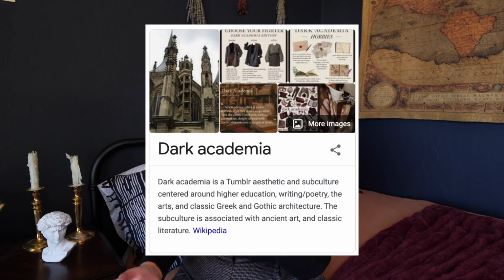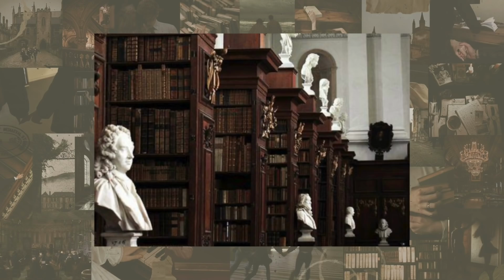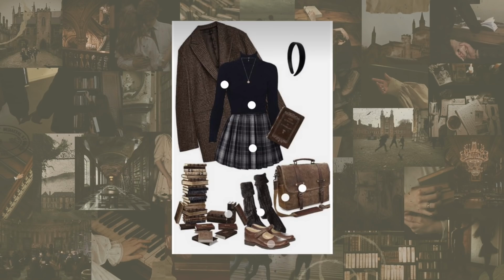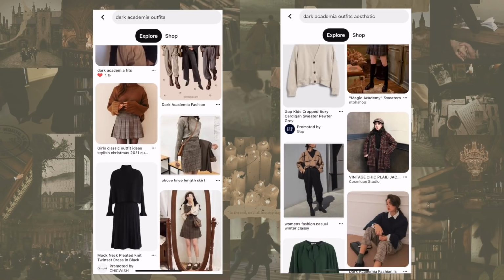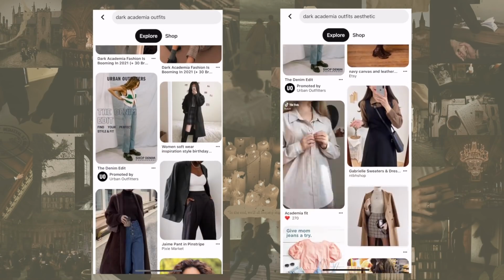If you aren't familiar with what dark academia is, it's essentially a subset, a genre, a style, an aesthetic, whatever you want to call it. And it's very dark and academic themed, which makes sense. Think like a British library vibe, very dark and a lot of plaid, a lot of dark colors. And oftentimes when you search for inspiration for this style, whether it be on Pinterest or TikTok, there's not often a lot of diversity in sizing when it comes to that.